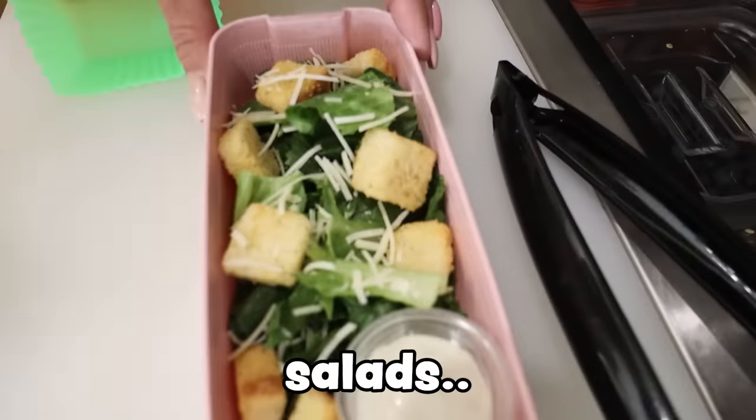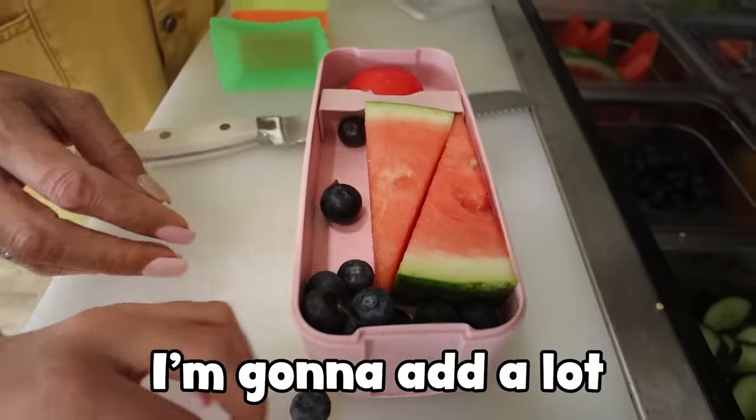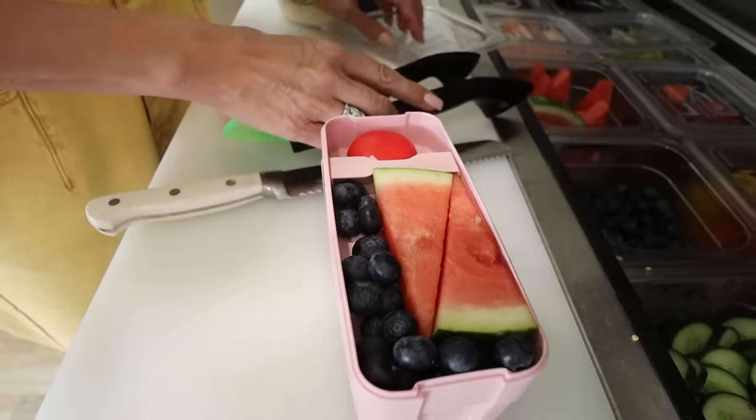I don't like salads. Oh, that looks good though. Good job. Hey, does he like burgers? I think so. That's your call, man. I'm gonna add a lot because I think that she does, because I remember a time her eating a lot. So it's probably good. All right, let's call this good.